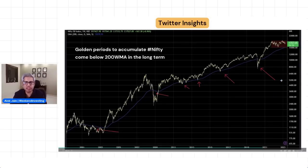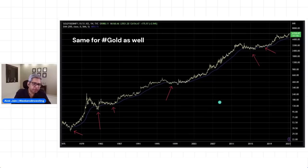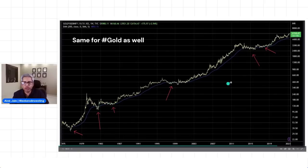Now, this chart again, if we see for gold, and I've just extrapolated the INR gold price here, you can see that this is a chart of 45 years, so almost 50 actually. You can see here great opportunity came in 1976, then in 1982, then in 1986, then in the dull period in 95 to 2002, then again in 2012 to 2015, and some recently. So whenever you find that the 200 WMA is broken and the market is just going sideways, that is a great time to accumulate for long term if you are a buy and hold kind of a person.